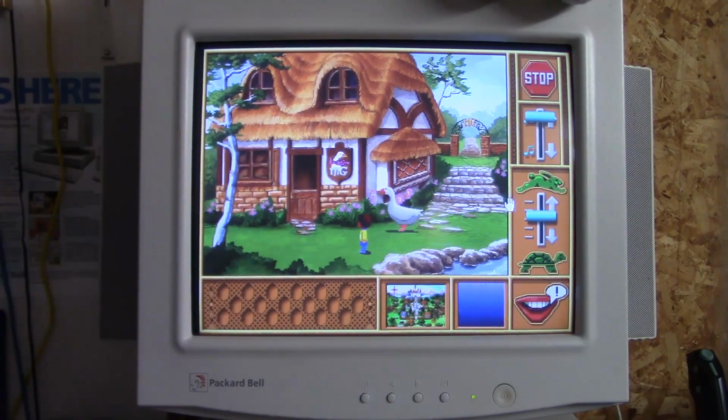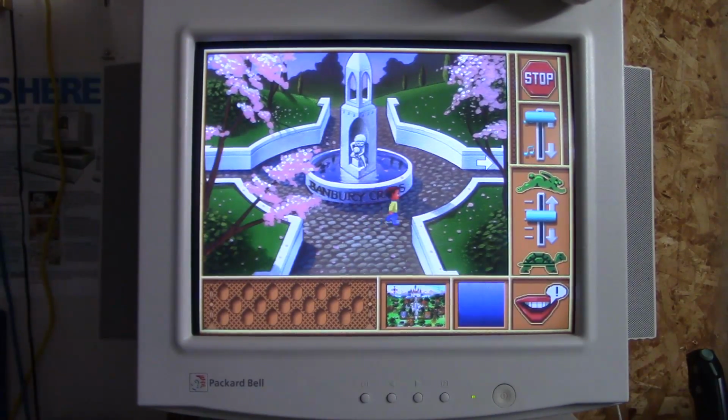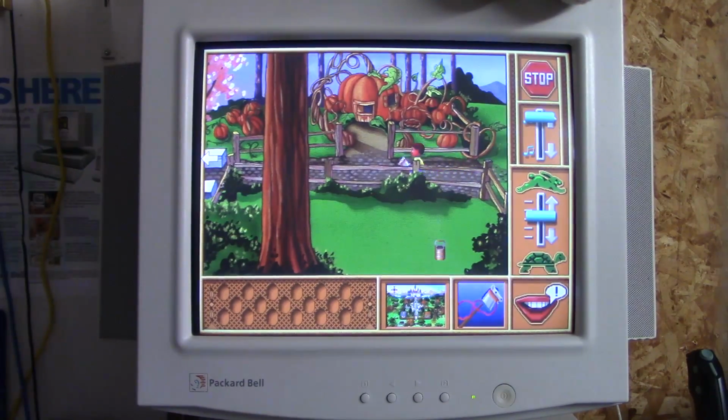Hey, you know, it's not really my job to fix the effects of your neglectful ways, Mother Goose, but I'll do it anyway. Okay, this goes down here.